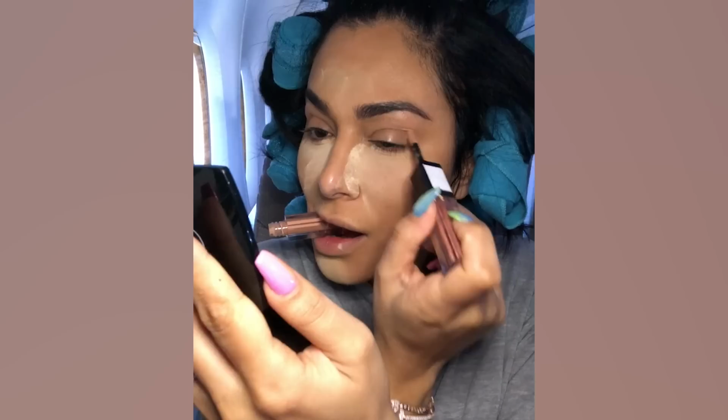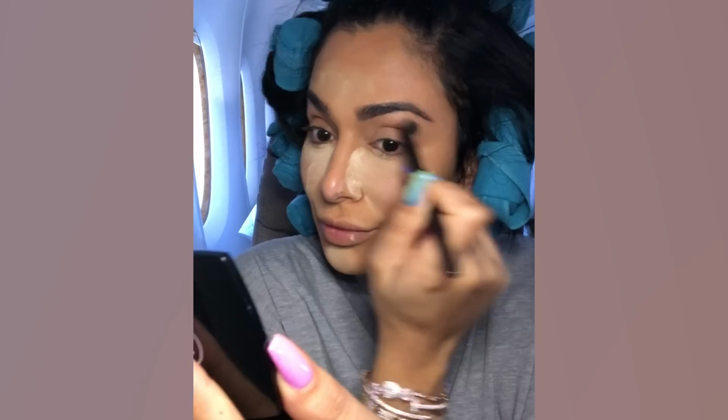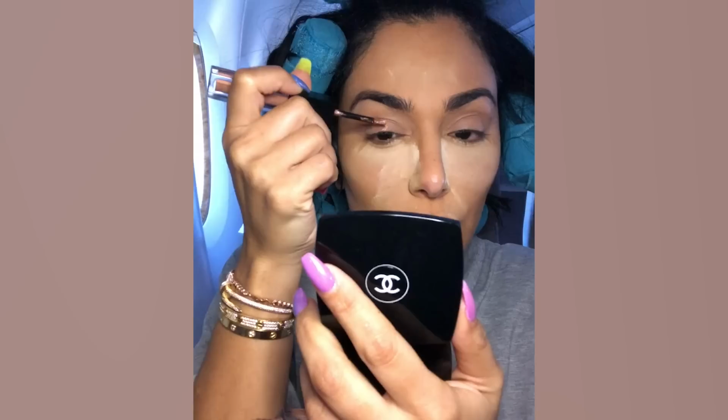And now I'm using our new Melted Shadows. I actually grabbed the wrong color because I couldn't see it in my makeup bag. This is the Bubble Bath and Pink Champagne. I started to realize it was the wrong color as I started applying it on, but I didn't think I brought the other one, so I was kind of bummed. But the shimmer is super, super beautiful.